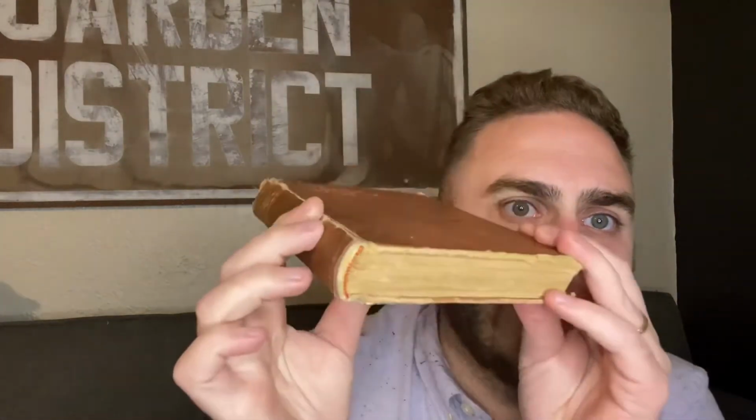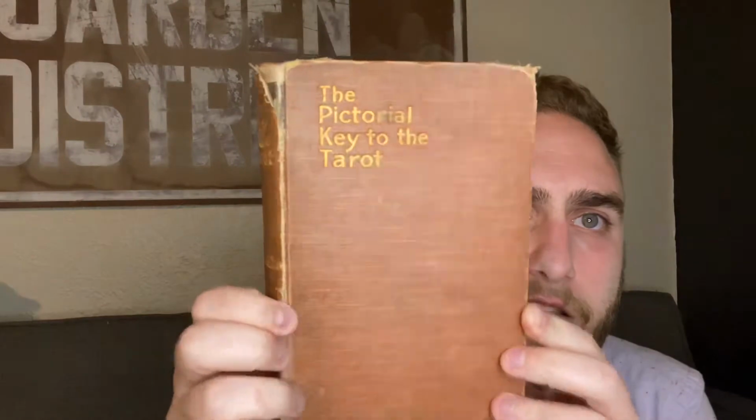So this book is from 1922. It is obviously delicate. I'll just say that. It is delicate. But I have to be honest, it is a beautiful book. Even in its slightly, obviously used condition, I'm very excited to have it.